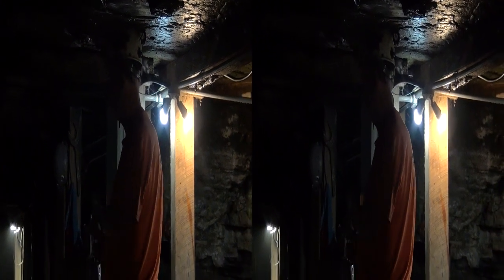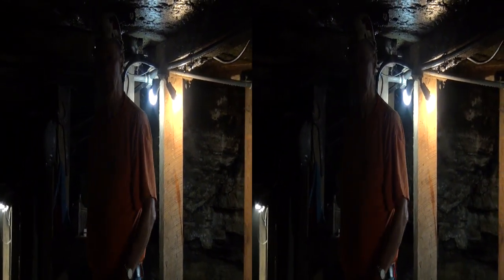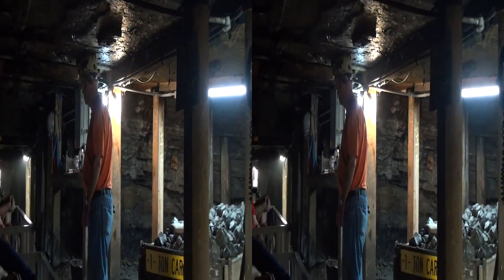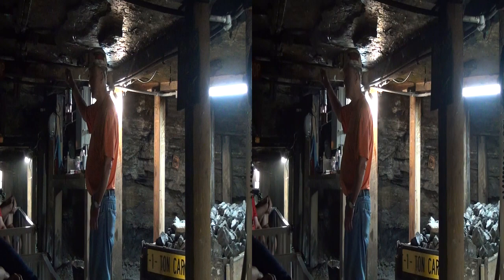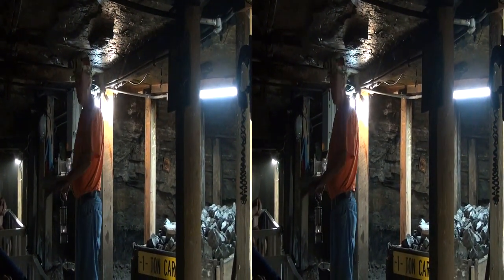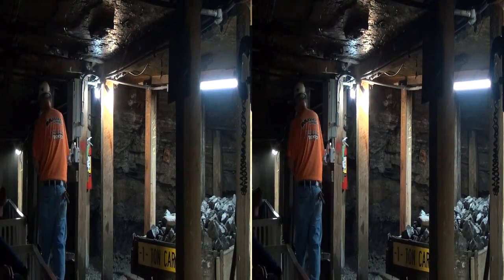Now, when I wasn't checking methane, I'd stick it in a belt loop. That way, I'm always checking for black damp with this, see. If that thing goes out, I light it, put it there again. I know the black damp's done filled the place half full. That's how you're going to get rid of it, see.